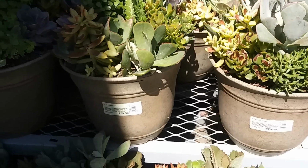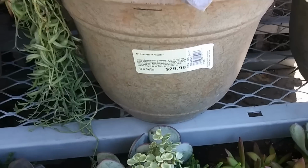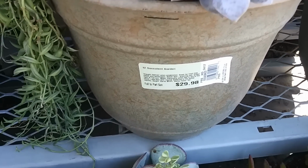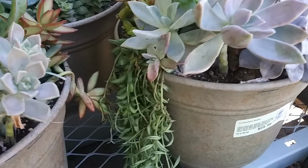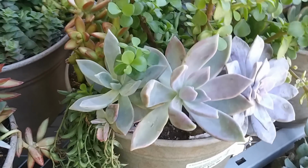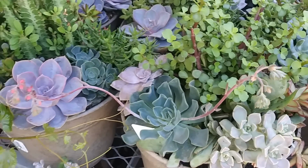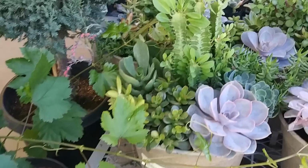And just below that they had some arrangements, some pots already put together with succulents, brilliant colors, $29.98 for the taller pot, and they even have some trailing succulents, of string of bananas here, and it looks like they use the old formula of thriller, filler, and spiller for these arrangements. But again, very good deal because they have lots of succulents in them, good variety of them.